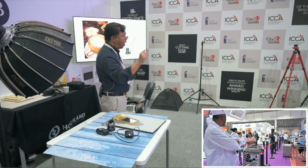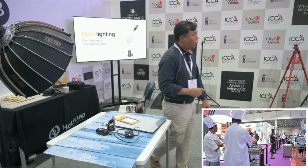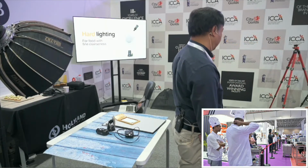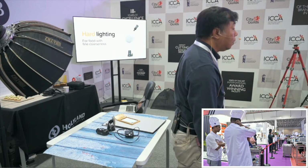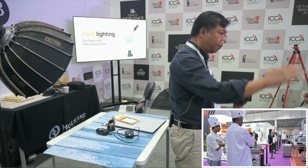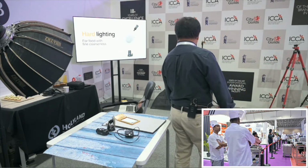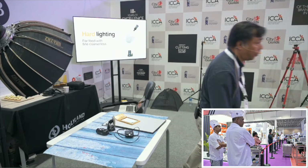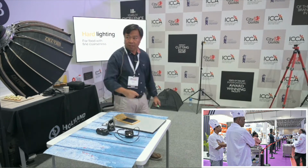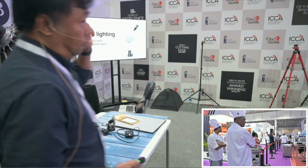So, when do we use hard light? When we want to reveal those fine coarseness in it, like bread, foam. Okay? Jewelry, yeah, to add that sparkle there. But most of the time, you want it also soft. Okay. Shiny. Yeah, for the shine, for the sparkle. Okay.